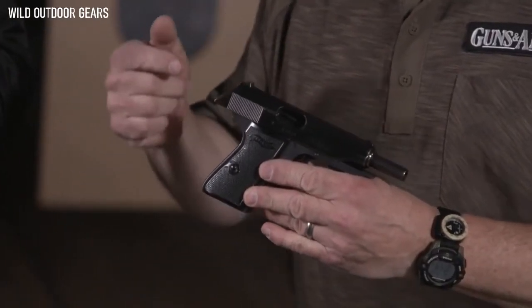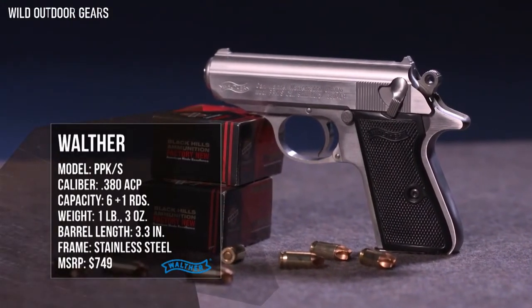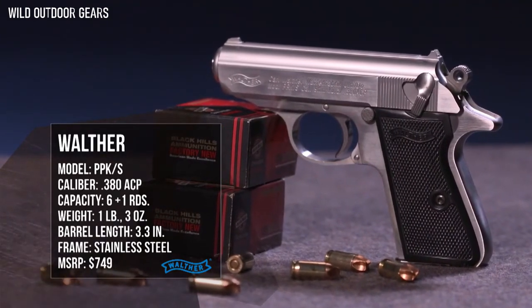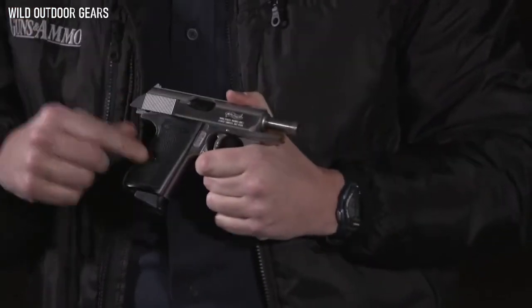Jim, this is a PP model, as you know, which is slightly longer, holds 1 more round, a little longer in the grip. When you go back to the 90s, when you and I were working in law enforcement, there really wasn't much in the way of 380 autos out there, was there? There was the Walther, basically, a reliable 380. So what we have here is a pistol that was designed in the late 20s, put into service in the 30s, and here 9 decades later is still a relevant pistol for us to be talking about in terms of a personal protection handgun.